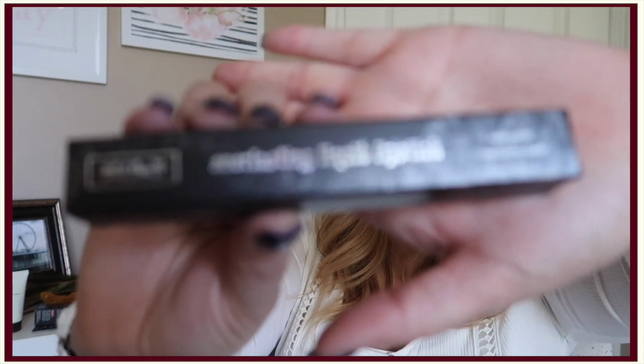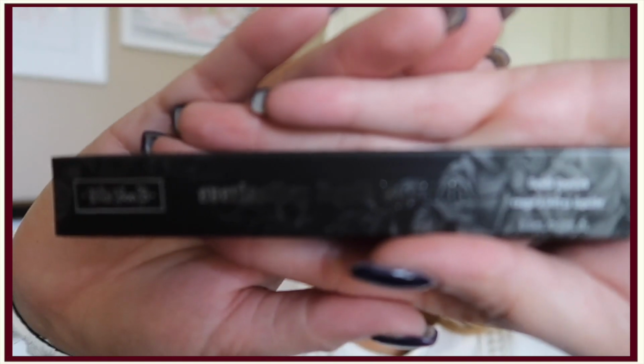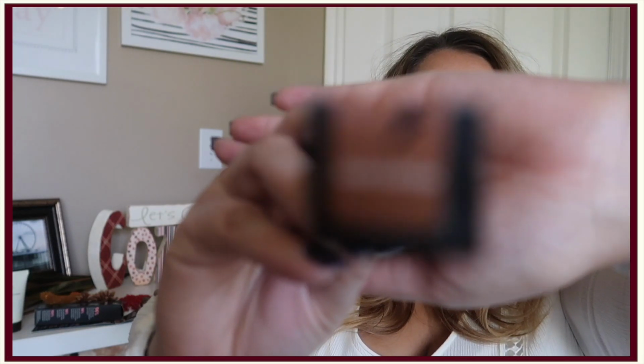Ooh, a Kat Von D Everlasting Liquid Lipstick. Okay, so this is the color Bow and Arrow. Can you see that? I'm sorry guys, I suck. Let's see here, shall we? I'm not a big fan of liquid lipsticks only because they're so drying. I have tried hers in the past. I don't remember what I didn't like about it, but I really like that color.